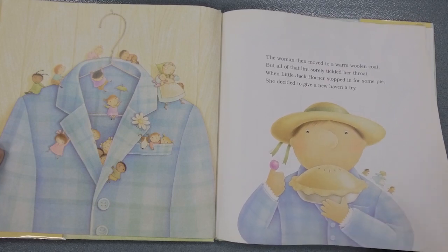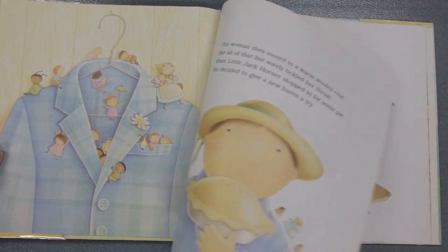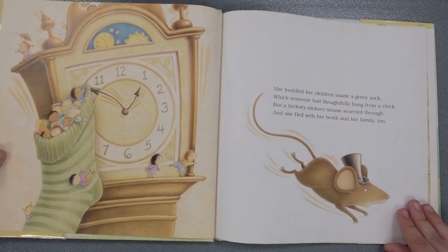I don't know if you guys know a fairy tale about someone sticking in their thumb and pulling out a plum. I'd like to see.